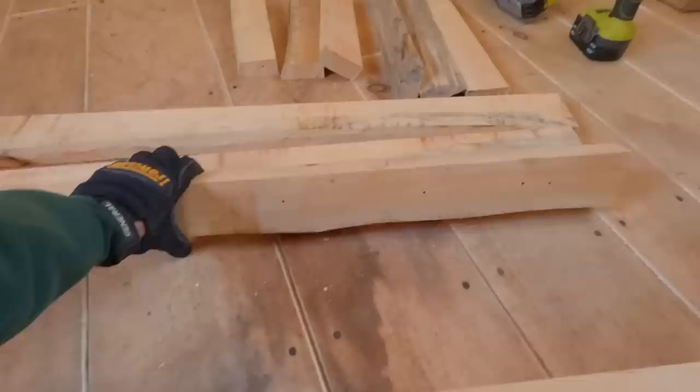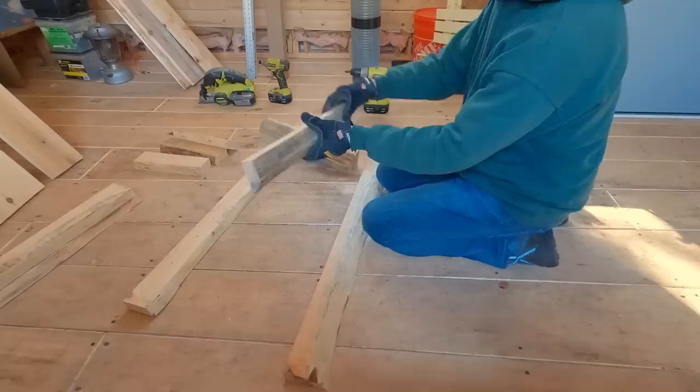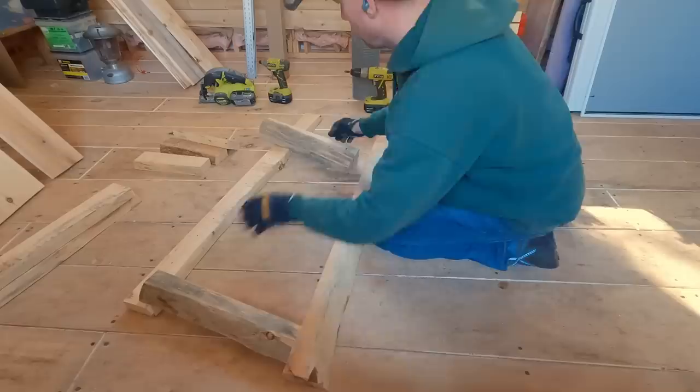I don't know, just to make it look interesting. So let's see. Oh yeah, this one's got a chainsaw hole in it. Ah, that's rustic is in, right? Let's see, should we make all the live edges face the room? Be like that, like that, like that.